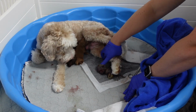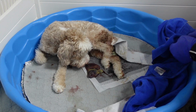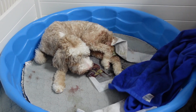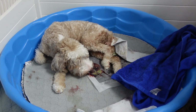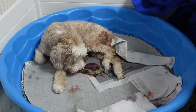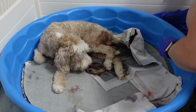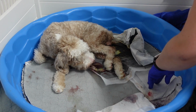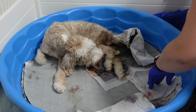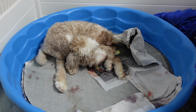You want this placenta or you want me to throw it away? Like I've said in my past videos, if my moms want to eat the placentas, I let them, because I do think it's very good nutrition for them. A lot of calories, a lot of replenish back into their bodies. Good girl. So if they want it, I let them have it. So super happy, all 3 placentas have come out already.